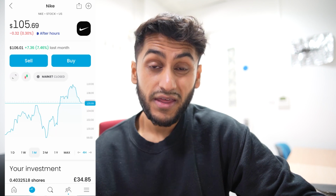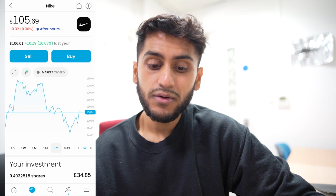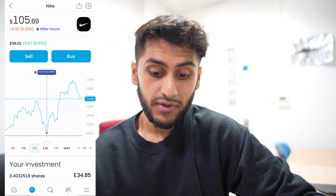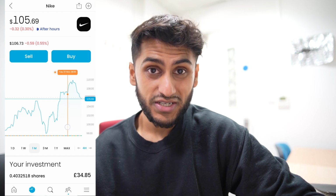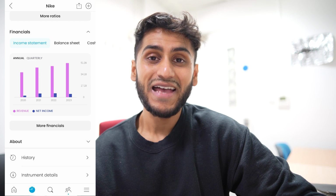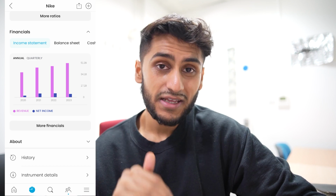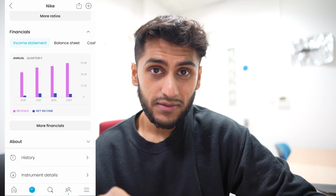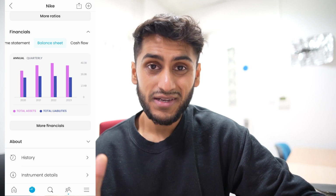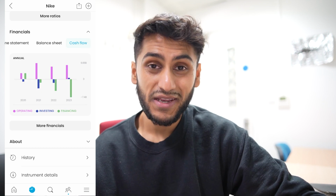Over the past month they are up by a huge 7.46%. Past year they are only up by 10%. So you can see that since again the end of October, Nike has seen an upward trajectory. They do pay a small dividend yield of 1.27%, and as you can see from their income statement, the revenue has been increasing. Net income seems to be decreasing a little bit. From their balance sheets you can see that the amount of stated assets is higher than the liabilities, and from a cash flow perspective you can see a lot of the money is going into financing.